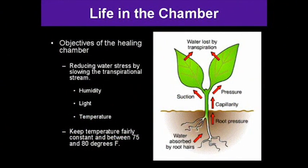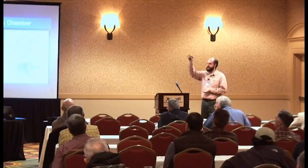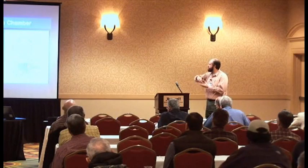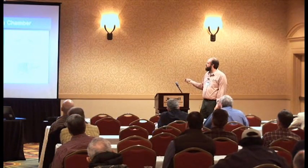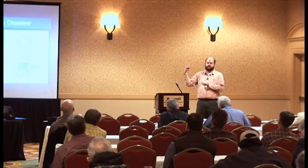And this is the way we do this. We talked about transpiration earlier, but water loss in plants is basically driven by the difference in humidity between the outside air and within the leaf, right? Because it's much less humid in the air, it's pulling the water, and I'm oversimplifying now, but you're essentially pulling the water through the plant. So what the healing chamber does is it causes a traffic jam. You raise the humidity way up, and then it's not dehydrating the scion, right, through osmosis.